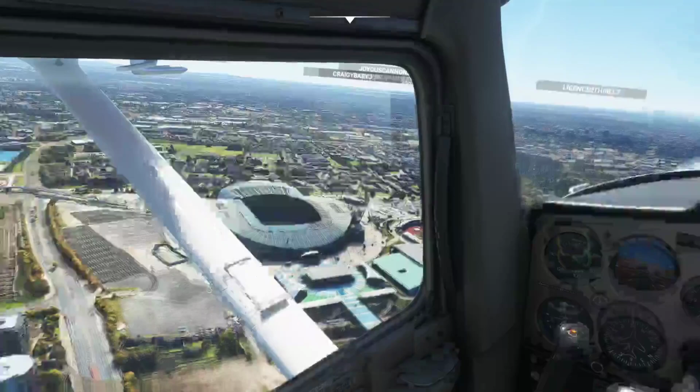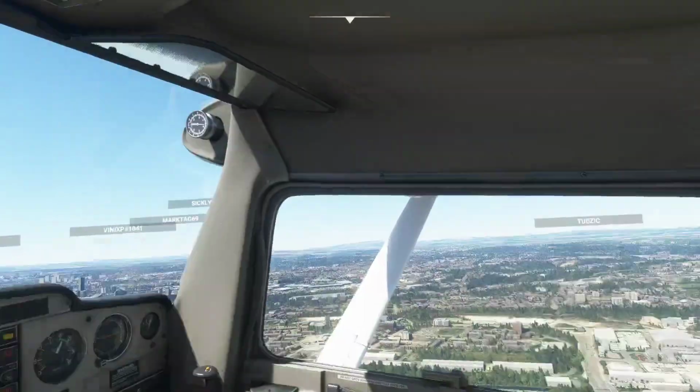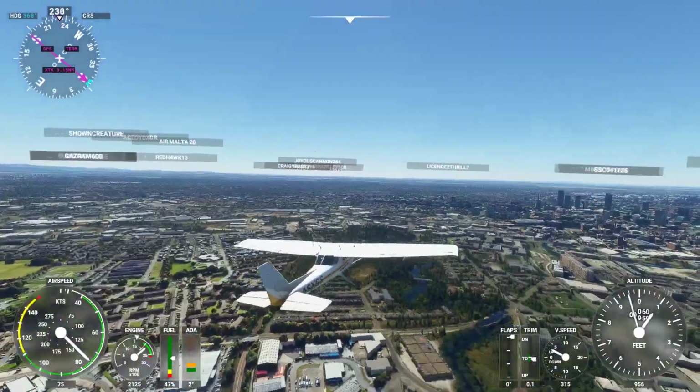Yeah, and that's a nice little view of the Etihad there as well. Beautiful. It's such a nice day as well. So I've got a couple of people flying near us. No one in the centre of Manchester yet.